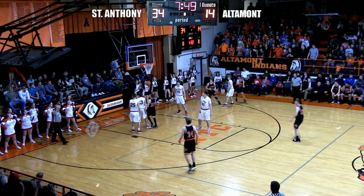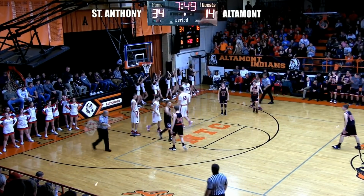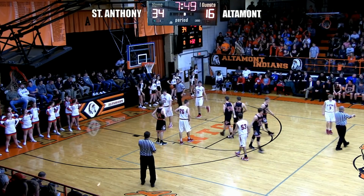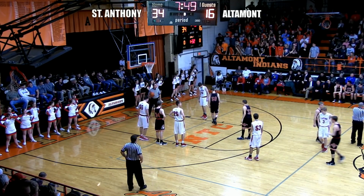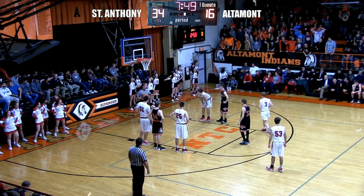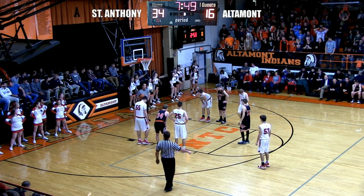Inside, Dukewitz, great move inside. Stuck it up and in, drew the foul. Denver with 6, going for the and one. He's been able to get his points driving to the hoop, and he did it just there as the foul is on Antrim, and Antrim has his second.